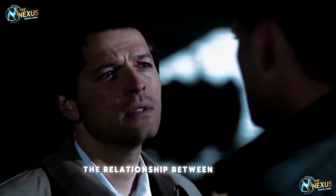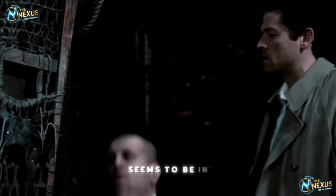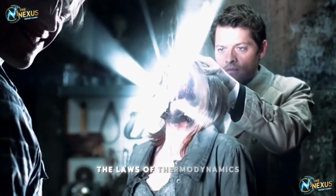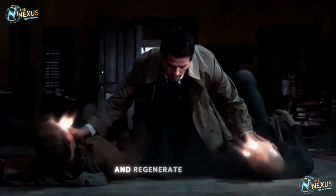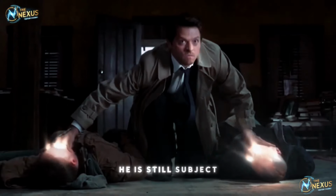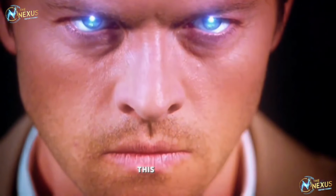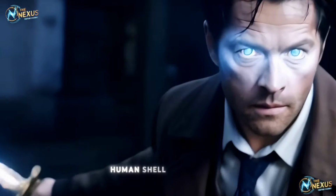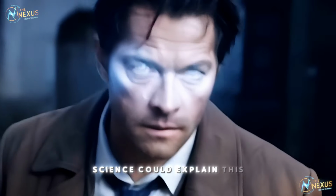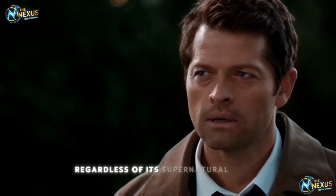The relationship between Castiel and entropy. Castiel, as a celestial being, seems to be in a constant struggle against the laws of thermodynamics, especially entropy. Although he can resist destruction and regenerate his body, he is still subject to forces that destabilize his physical and celestial form. This is seen on several occasions when he is gravely injured or when his vessel, his human shell, is destroyed. Science could explain this as a battle between celestial energy and the inevitable wear and tear that occurs in any physical system, regardless of its supernatural origin.